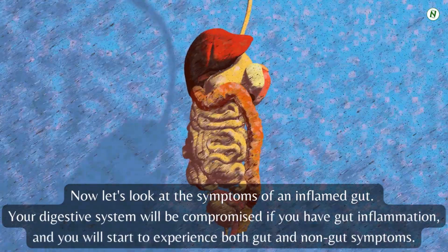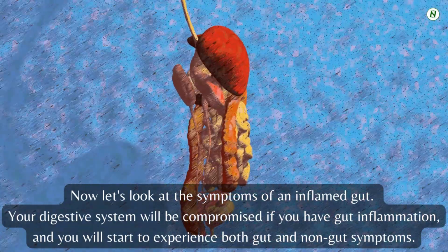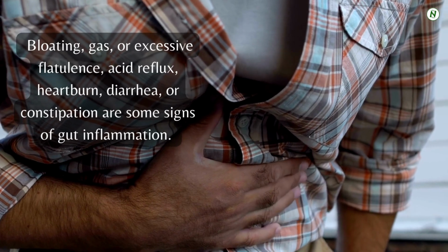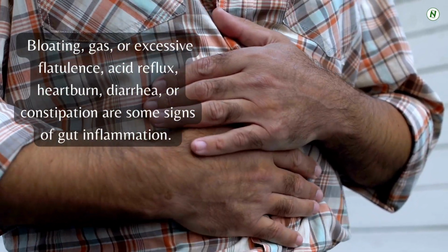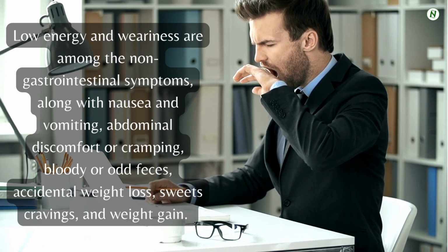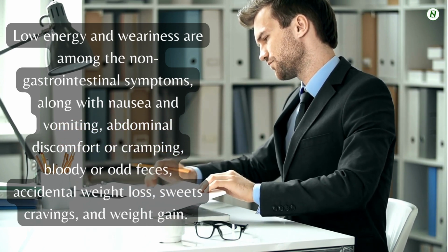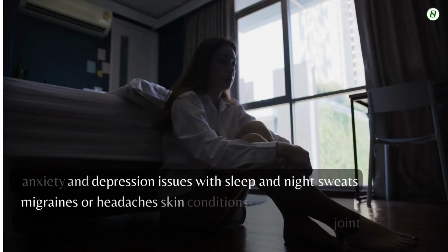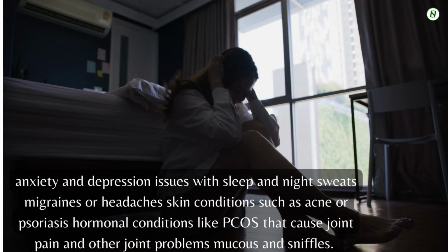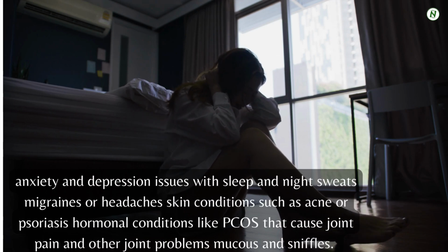Now, let's look at the symptoms of an inflamed gut. Your digestive system will be compromised if you have gut inflammation, and you will start to experience both gut and non-gut symptoms. Bloating, gas or excessive flatulence, acid reflux, heartburn, diarrhea, or constipation are some signs of gut inflammation. Low energy and weariness are among the non-gastrointestinal symptoms, along with nausea and vomiting, abdominal discomfort or cramping, bloody or odd feces, accidental weight loss, sweet cravings, and weight gain. Anxiety and depression, issues with sleep and night sweats, migraines or headache, skin conditions such as acne or psoriasis, hormonal conditions like PCOS, joint pain and other joint problems, mucus, and sniffles.